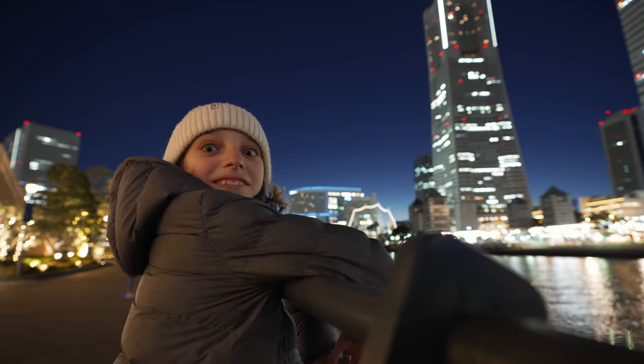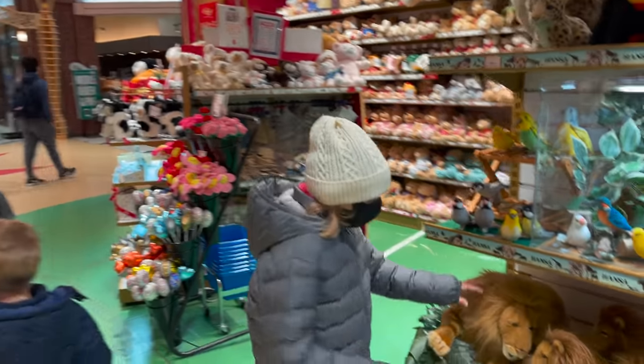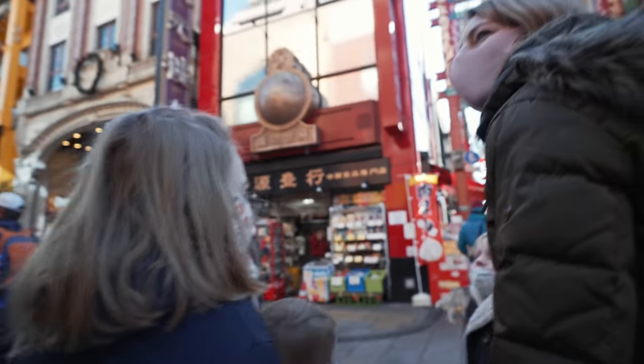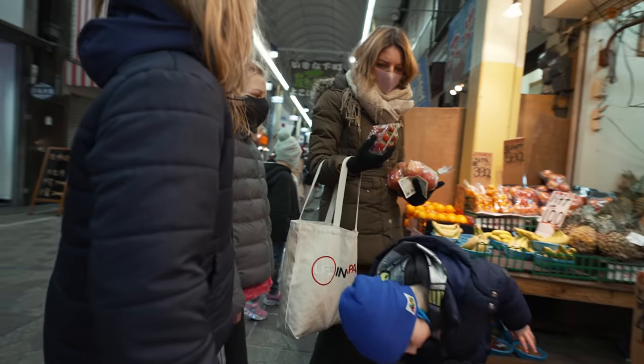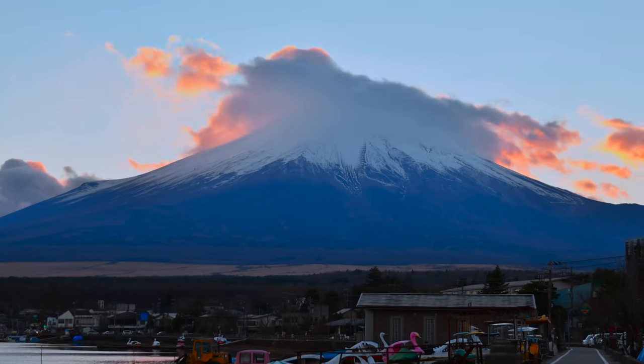In this episode of Life in Japan, we are exploring the fascinating city of Yokohama. This international city has a vibrant downtown full of shops and towering skyscrapers, and the largest Chinatown in all of Japan is found here. This city close to our home has many surprises in store as we explore Yokohama Life in Japan style.